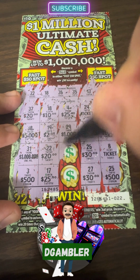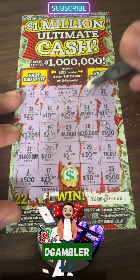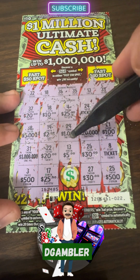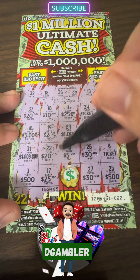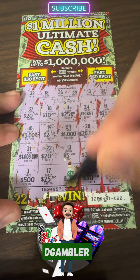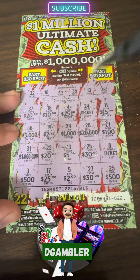All right, let's see what we have here. 13 for $5, ladies and gentlemen. We won. Already have 18 and 13. That's $15. That's pretty good. Final one, ladies and gentlemen. Drum roll, maestro. And the final one is 5 for $2. Not a winner. Hey, we already won.